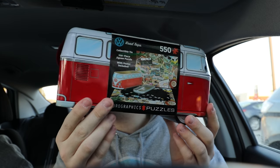Alrighty, buddy, so we are out of Toys R Us, and I wanted to show you guys what I picked up today because it was some pretty decent stuff. The first thing we got was a new puzzle for Grandpa. He had asked us for one before we left, and I was like, you know what, let's go with this one here because he really enjoys Volkswagens, and it's a pretty funny puzzle.